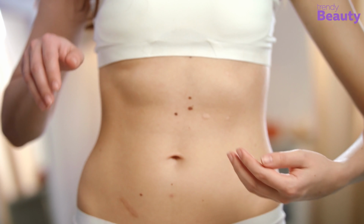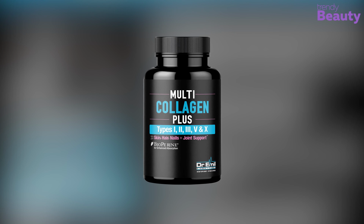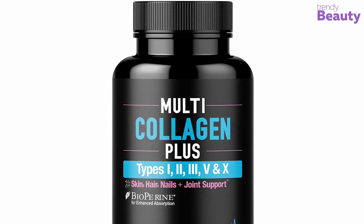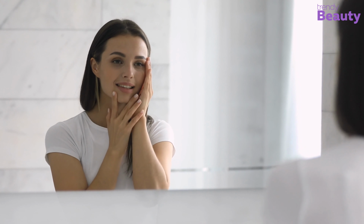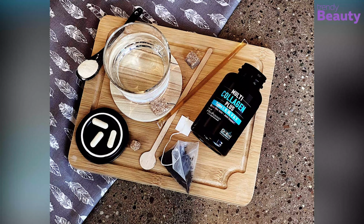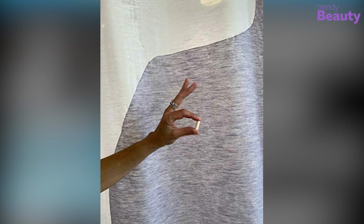Ensure maximum goodness of your body with the Multicollagen Plus supplement. It is made of chicken, eggshell, marine and grass-fed beef collagen sources. It has bioperine, a black pepper extract which helps to improve absorption. The pills are formulated with all 5 types of hydrolysates, so that you don't have to buy other supplementary products to meet your health needs.